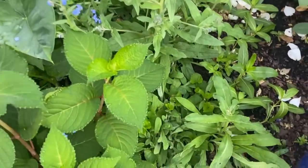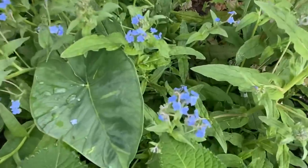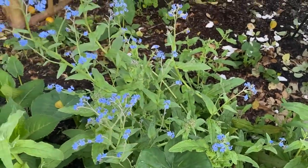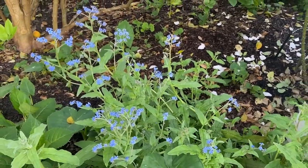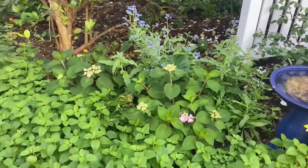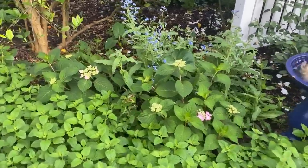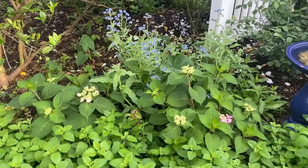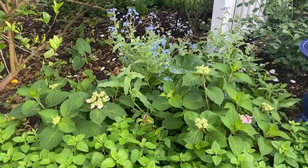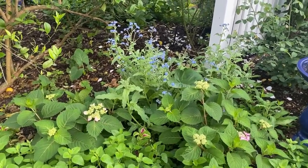So there are some small plants growing underneath, and then I've got these, which, because I've never grown forget-me-nots before, are coming up back here. I threw these seeds back here behind the hydrangeas. So I've got the lemon balm kind of hedge, and then hydrangeas that are going to be pink, and then the forget-me-nots behind it. So that's kind of cool.